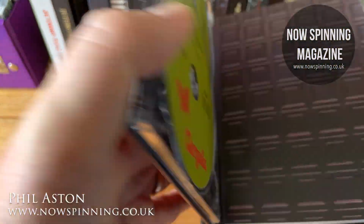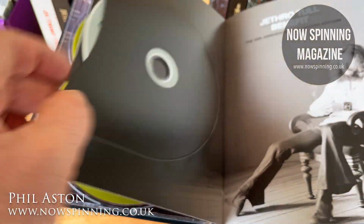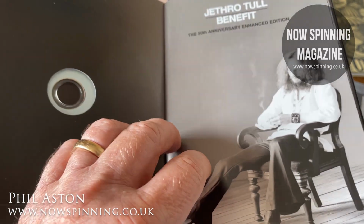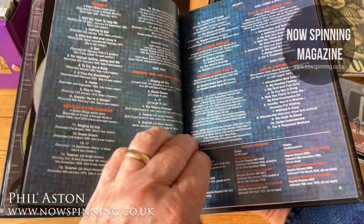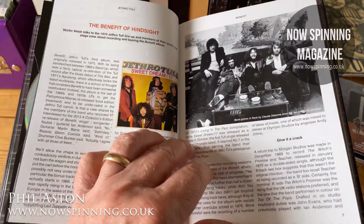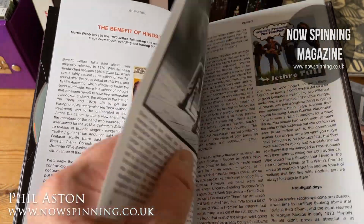But it really is, again, superb. There are a lot of discs in this one. As I said, you've got a lot more discs in this. But just like, as I'll talk about with all of them, the attention to detail, the almost train spotter OCD attention to detail.